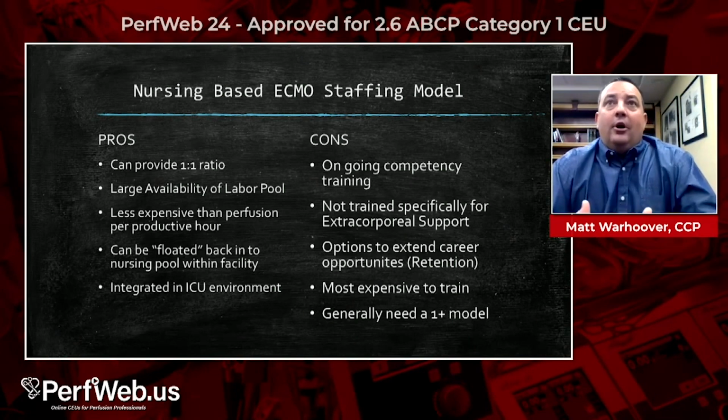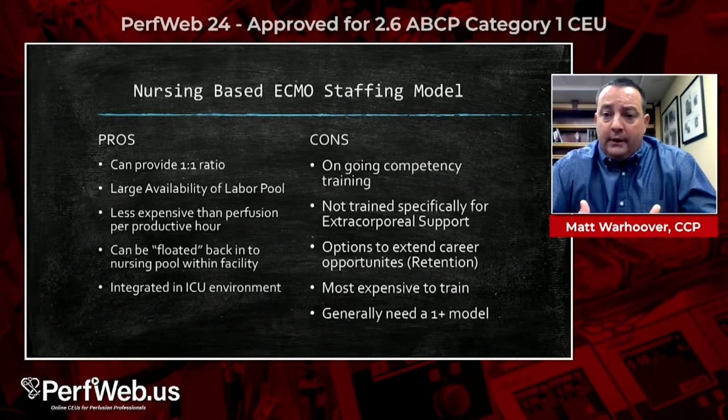The cons: ongoing competency training, two parts to this. One, you just have to have a competency checkoff. That's the nursing platform. That's what the nurse educators do, whether it's a CRRT machine, a VAD, a balloon pump. They just have competency checkoffs, and that is non-productive time. Non-productive time in a hospital setting is expensive because you're not getting value directly like you do typically in the OR.